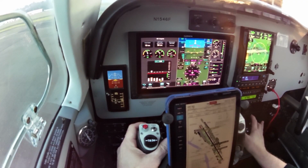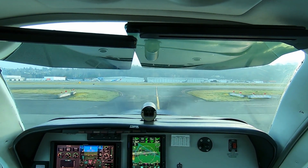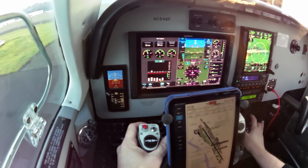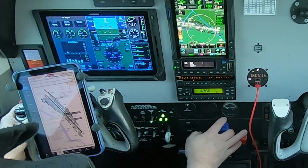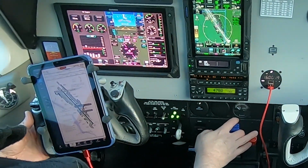Boeing ground, Bonanza 1546 Foxtrot's at midfield hangars, information Quebec, IFR, request full length. Bonanza 1546 Foxtrot, Boeing ground, runway 14 right at Bravo 1, taxi via Bravo, verify Quebec. We have information Quebec, 14 right via Bravo, Bravo 1, and we are run-up complete, Bonanza 1546 Foxtrot. Roger that, thank you.